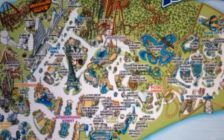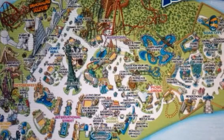And the rides are in the back, too, but the park is smaller. But it really doesn't matter as far as how far you have to walk to get to the cool rides. For this instance, we're just going to give the points to both of them. So 3-2.